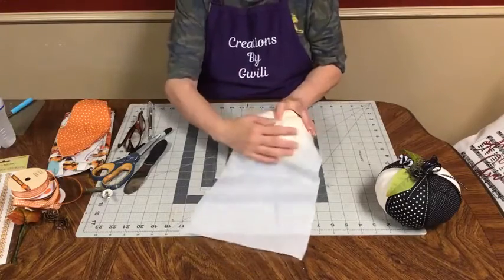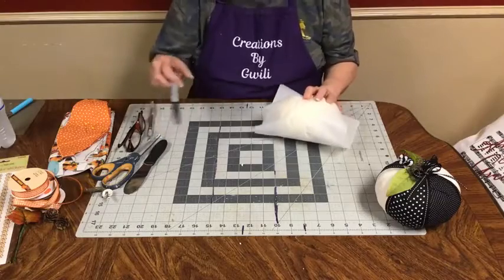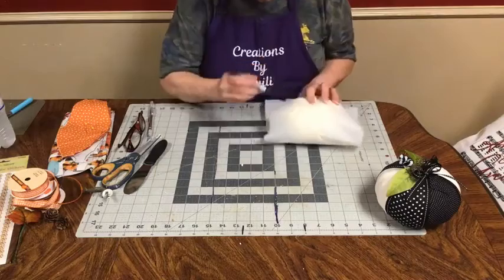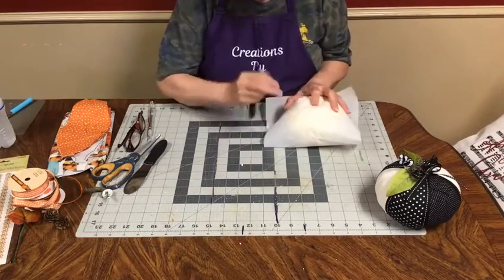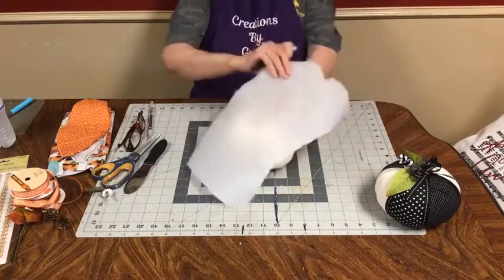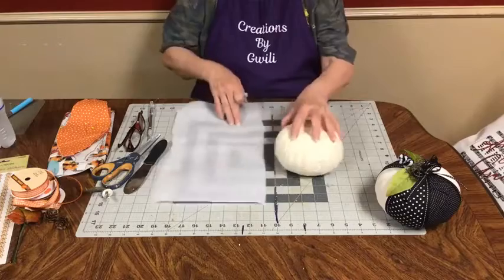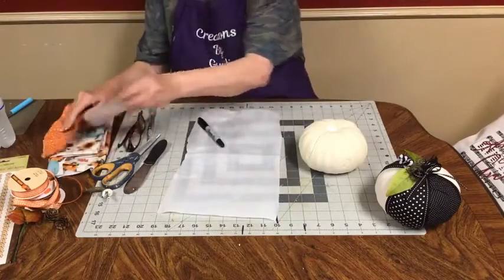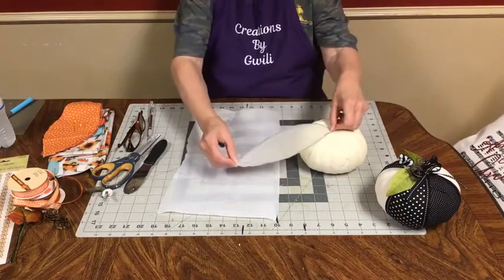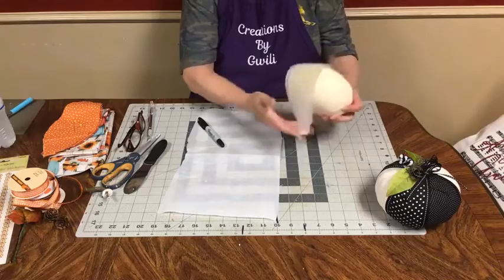Okay? So you hold the parchment paper and then you just put it down like this. And then just take a marker and where you see your lines, draw. Just like this. Then you're going to take your piece of parchment paper and cut out your template. You still see my line, so I went a little over to make sure I had enough material to put in the edges.